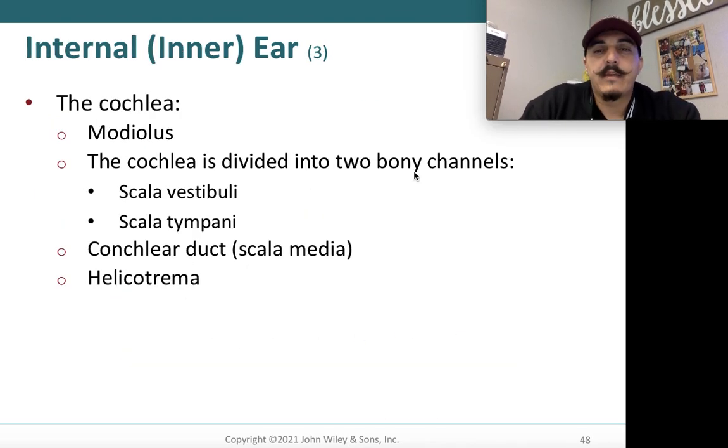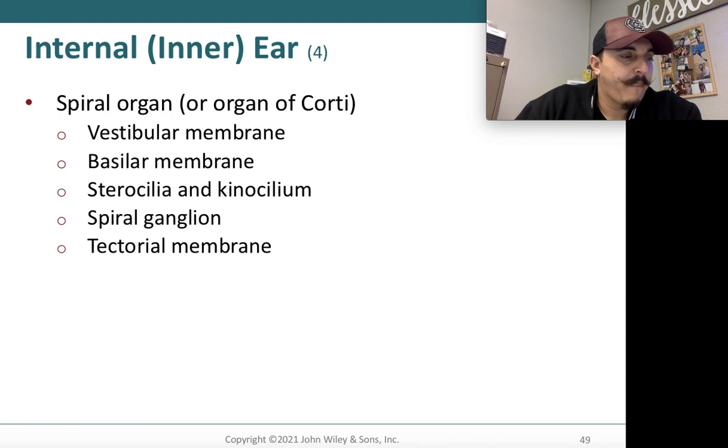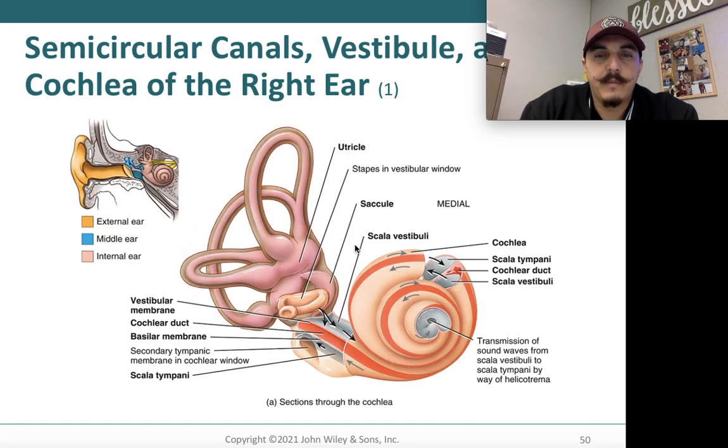Okay. It's divided into two bony channels: the scala vestibuli and scala tympani. We have the cochlear duct and the helicotrema. Then we have our spiral organ, or the organ of Corti. And then we're going to see some pictures of that as well, which has the vestibular membrane, the basilar membrane, stereocilia and kinocilium, spiral ganglion, tectorial membrane.